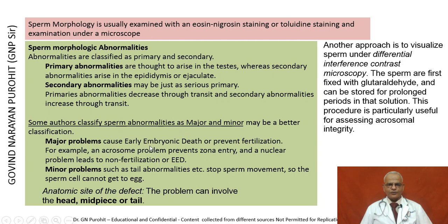Major abnormalities cause early embryonic deaths or prevent fertilization. For example, an acrosome problem prevents zona entry, and nuclear problems lead to non-fertilization or early embryonic death. Minor problems such as tail abnormalities stop the sperm movement, so the sperm cannot get to the egg. Then another classification is based on the anatomic site of defect. The problem can involve the head, midpiece, or the tail of the sperm.